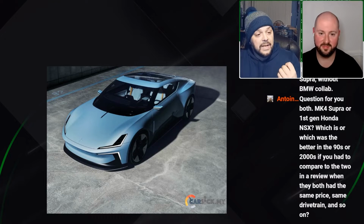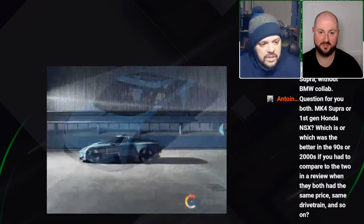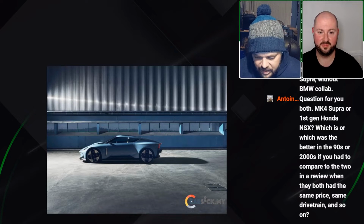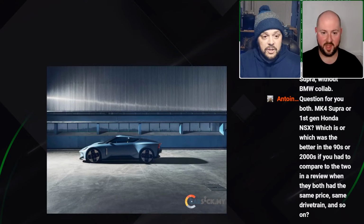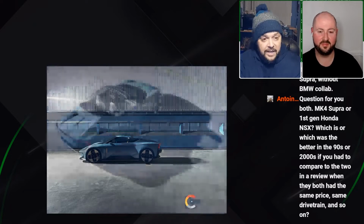This is beautiful. It is elegant. And the great thing about Polestar is they have no tradition to try to uphold, right? I mean, yes, there's a Volvo tradition. And yes, I would like the Polestar 6 to be a 240 wagon that's all electric.